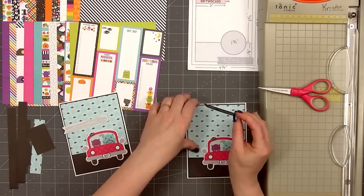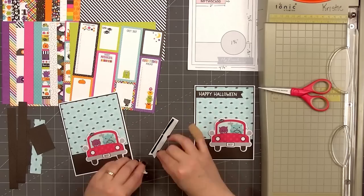If you don't enjoy watching the entire process, you can always head to the end to see the cards.